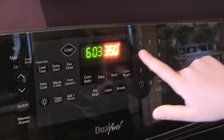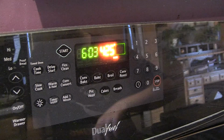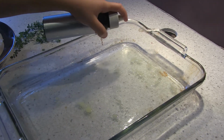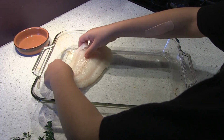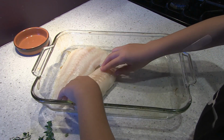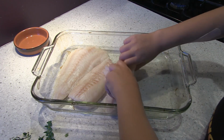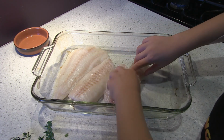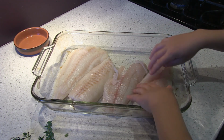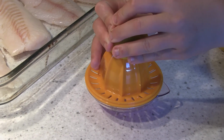Let's preheat our oven to 425. First, we have to lightly oil our baking pan. Then we place our fish in the baking pan. Now we're going to get some fresh lemon juice.